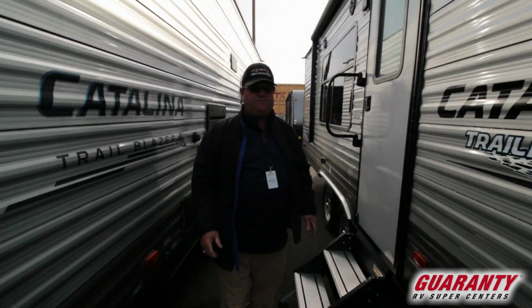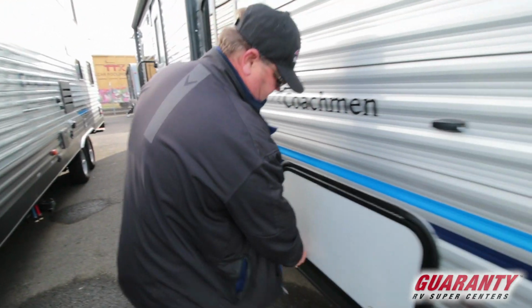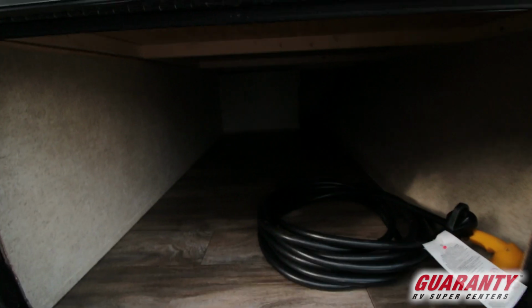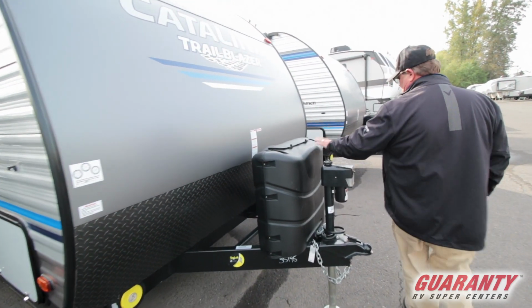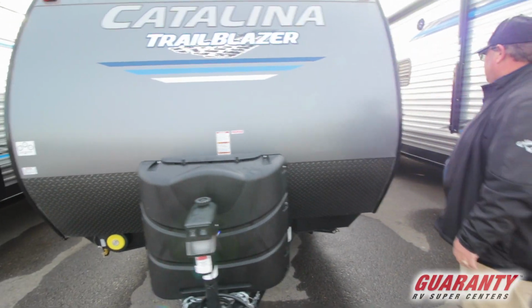You've got storage in the front compartment up here. Underneath goes all the way across, storage going through there, all the way across the front of the bed. You've got a power tongue jack. It's got the big tall tanks. A couple of batteries go here in the front.